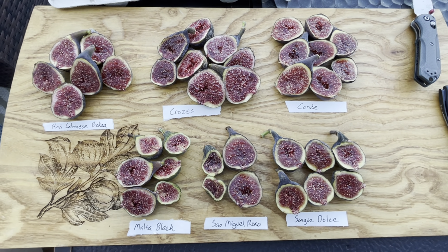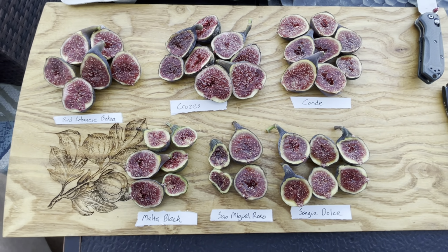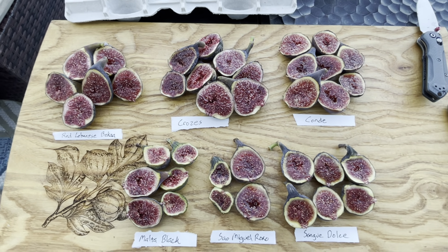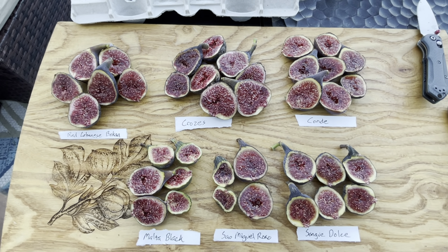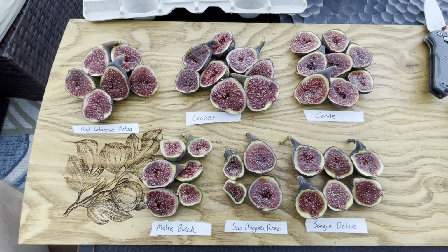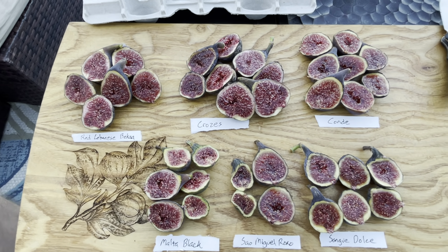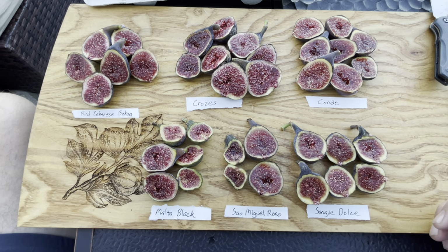Welcome back. This is going to be tricky because these all taste amazing, but they are slightly different. I tried to get a comparative sample that had different ripeness levels, but sometimes I couldn't. Like some of these were dried on the tree. I didn't have that in all varieties, and that's okay. I'll just kind of go through this and share my thoughts.